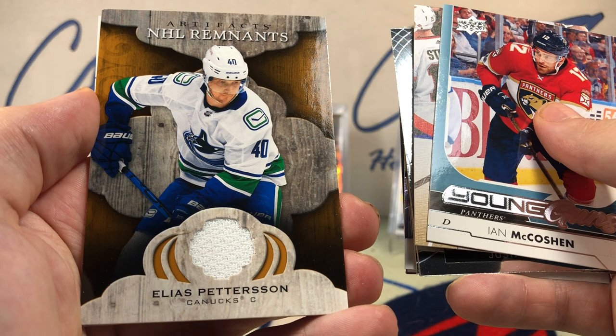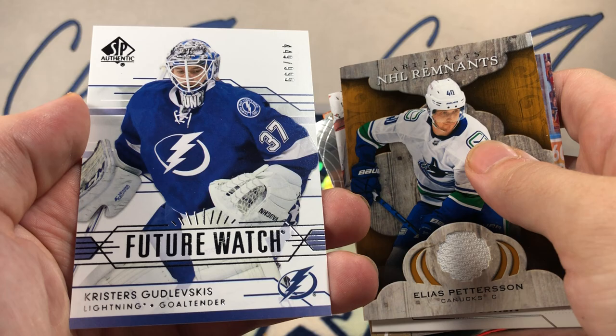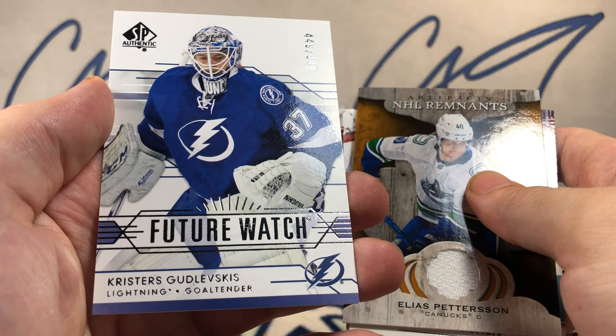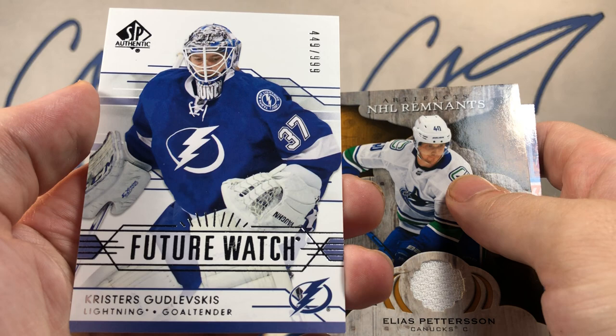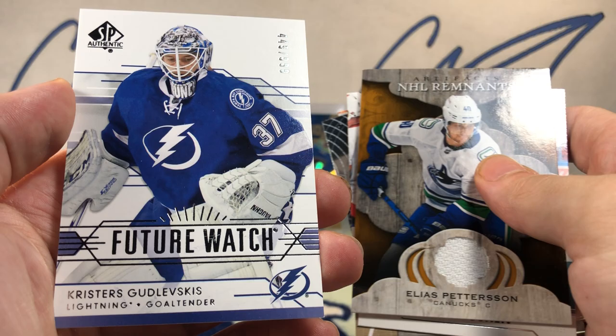And the bummer at the end. I mean, it's hard to complain when you get a Future Watch in a loose pack of SP Authentic, but let's be honest, it is a bummer when you see a Tampa Bay goalie in 14-15 and it's not Andrei Vasilevsky. Non-autoed Future Watch, 449 of 999. Christers Gudulevskis, aka not Andrei Vasilevsky.